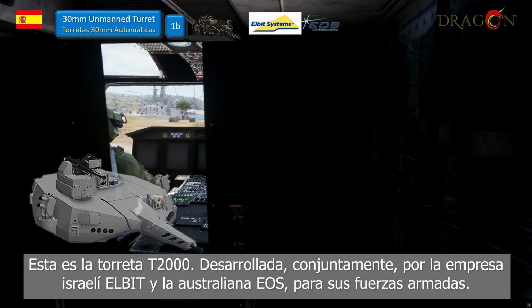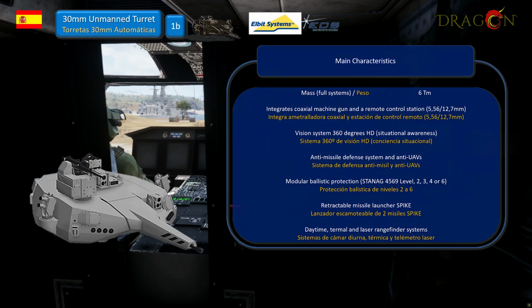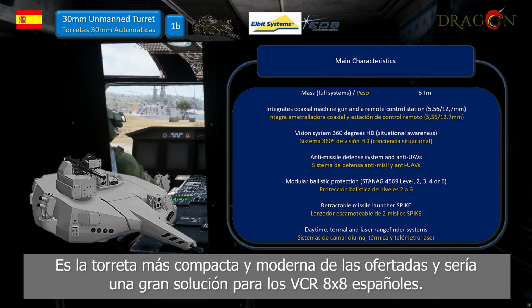This is the T-2000 turret, developed by the Israeli company Elbit, together with the Australian company EOS, for the Australian Armed Forces. It is the most compact and modern turret currently available, and would be the most modern and best-equipped alternative for the Spanish 8x8 VCRs.